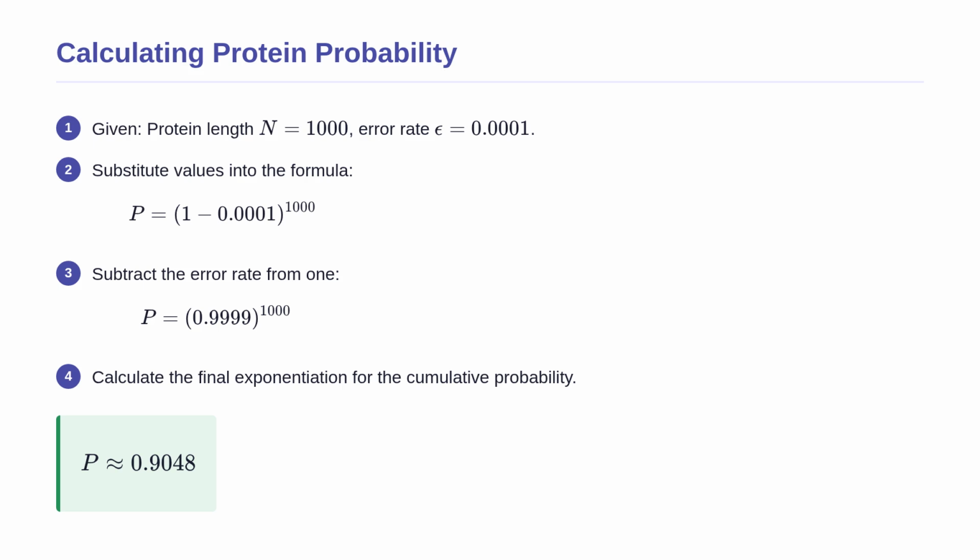We substitute our values into the formula, replacing epsilon and n. Subtracting the error rate from 1 gives us 0.9999, meaning there is a 99.99% chance that any individual amino acid is placed correctly. Raising this to the power of 1,000 gives us approximately 0.9048. This means that over 90% of the synthesized proteins will be absolutely perfect, proving how robust this system is.